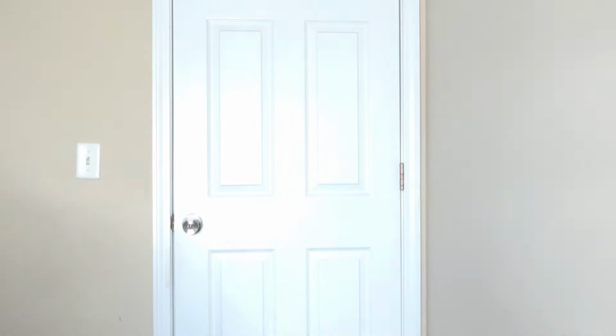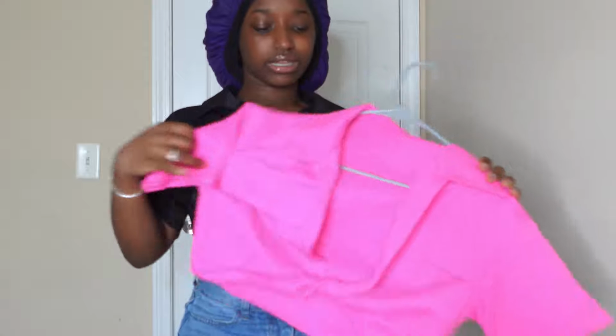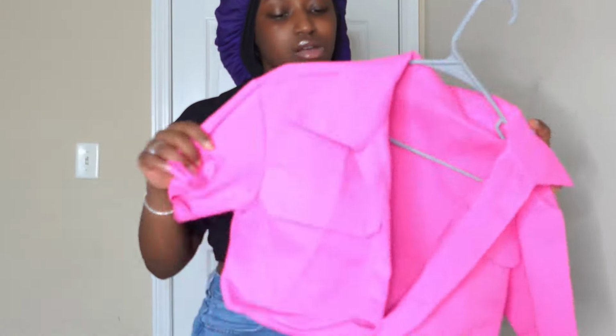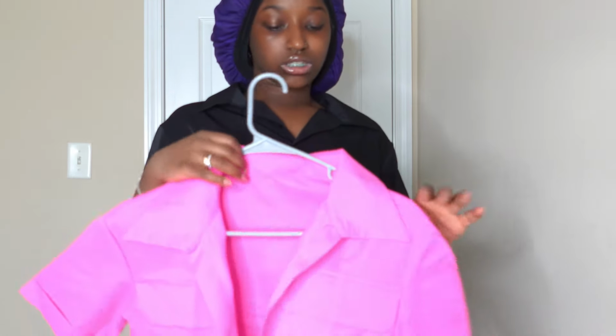I got this pink one just like it, but I don't want to try this one on because it was entirely too hard to put on. And I don't even like this one like that because the chest is too out, since it doesn't have buttons like this one. But I love the color of this. I wish this one was more like that one, but my chest was out too much, and I didn't like it.